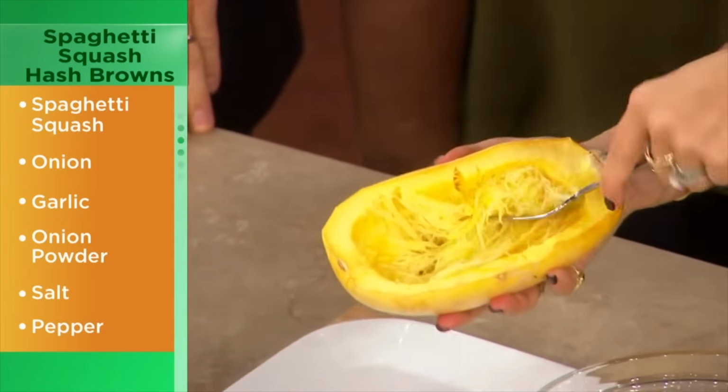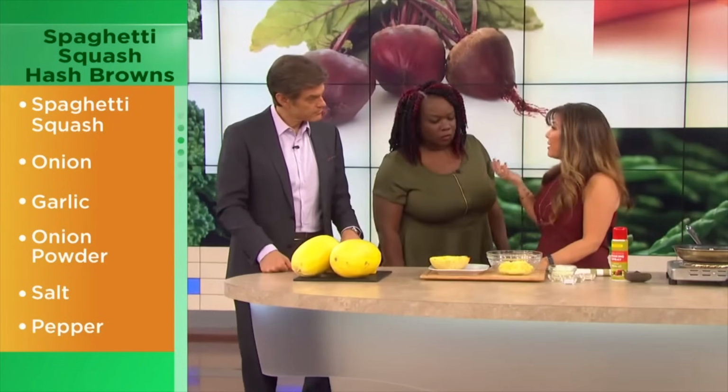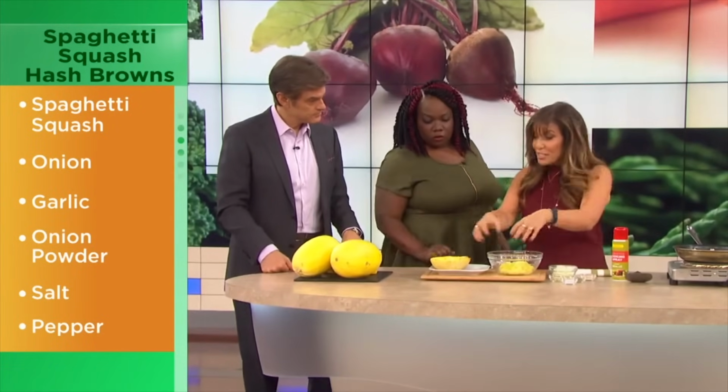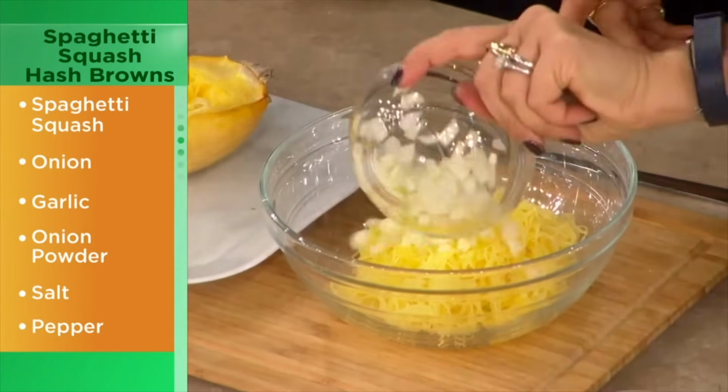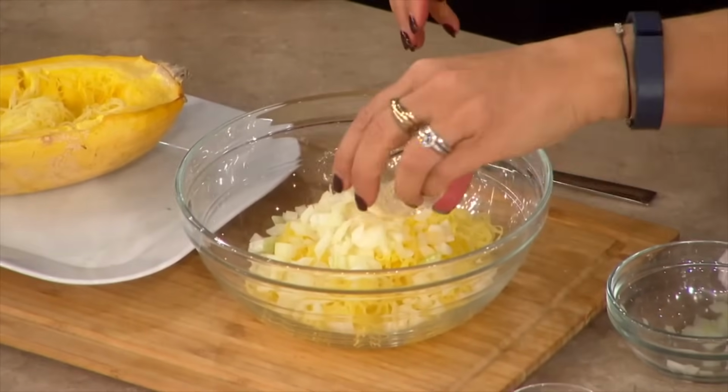I don't know if you can see that. It's like a spaghetti-like texture. So you can use it as a pasta substitute. We're making hash browns today. So this is 1/2 of a whole squash, some chopped onion, little garlic, some spices.